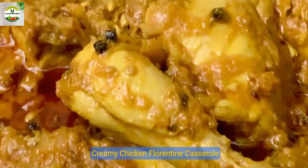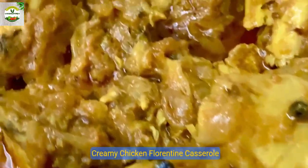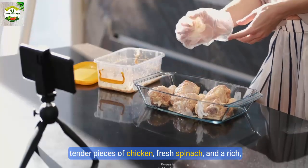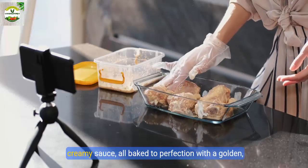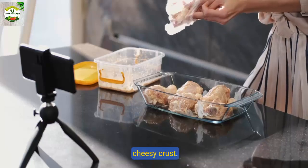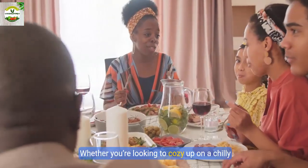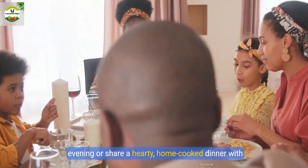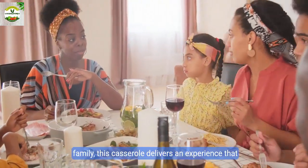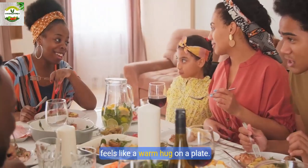Number 1. Creamy chicken Florentine casserole. This creamy chicken Florentine casserole combines tender pieces of chicken, fresh spinach, and a rich, creamy sauce, all baked to perfection with a golden, cheesy crust. Whether you're looking to cozy up on a chilly evening or share a hearty home-cooked dinner with family, this casserole delivers an experience that feels like a warm hug on a plate.